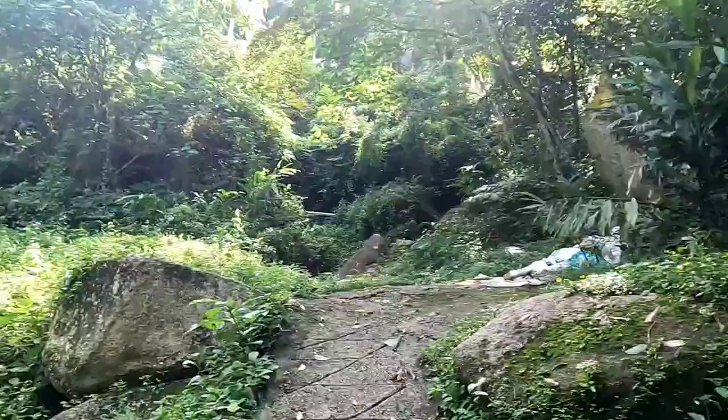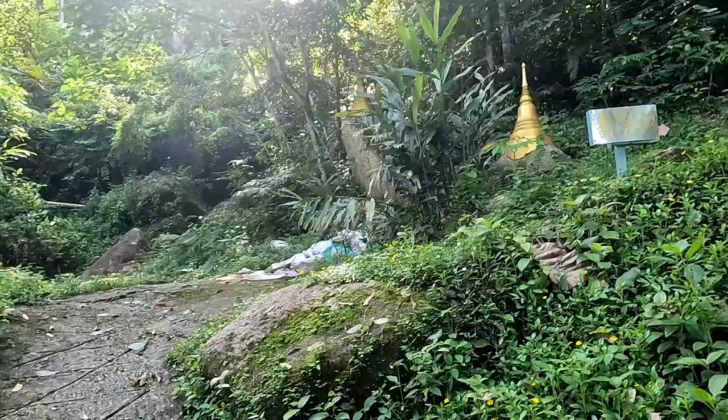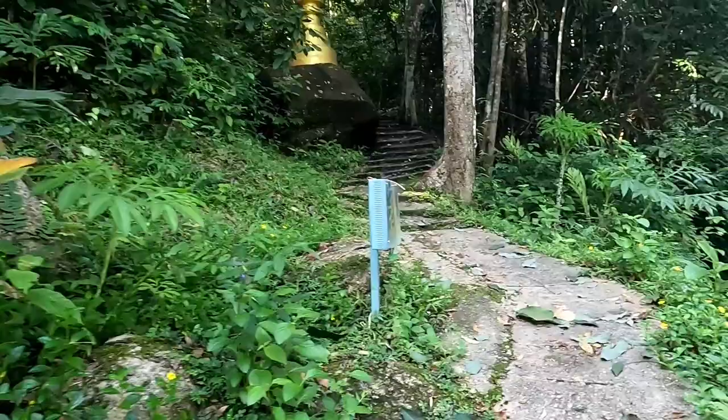We have arrived at yet another intersection, and over here to the right, we have the Golden Stupas, which is one of the attractions for this trail. So we are going to this trail to see the Golden Stupas.